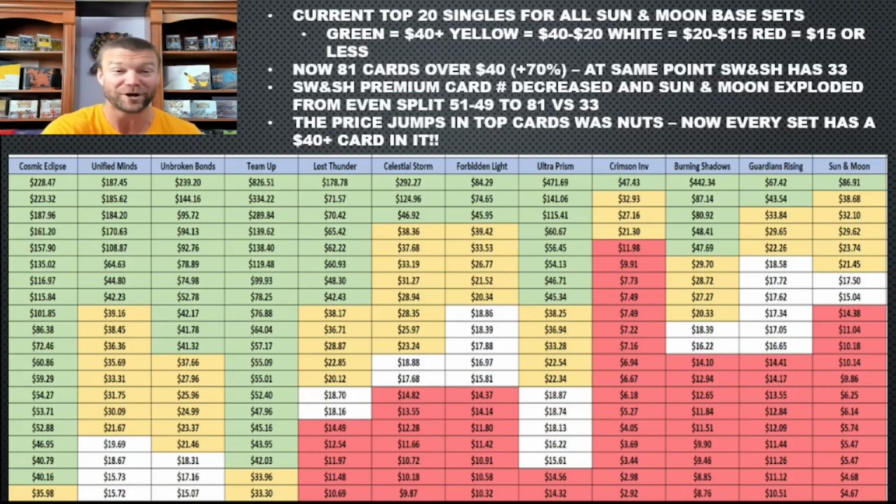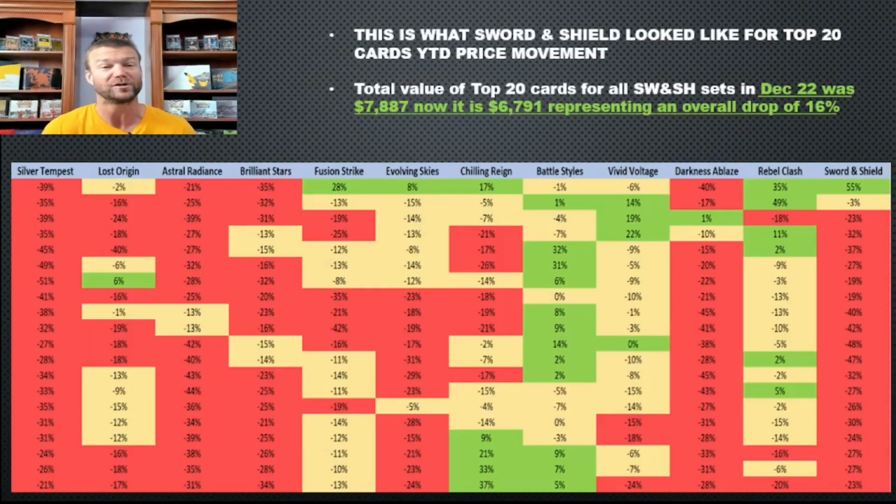Now, what I'm going to show you right here is what happened in Sword and Shield. I just alluded to the fact that we did this a couple weeks ago, and what was interesting to me to call out was that in December 2022, if you were to buy one of every top 20 singles card in the Sword and Shield era, it would have cost you $7,887, just shy of $8,000. Now, if you were to buy that, it would cost you $6,791. Again, the whole set, if you were to buy one of every top 20, that's down 16%.